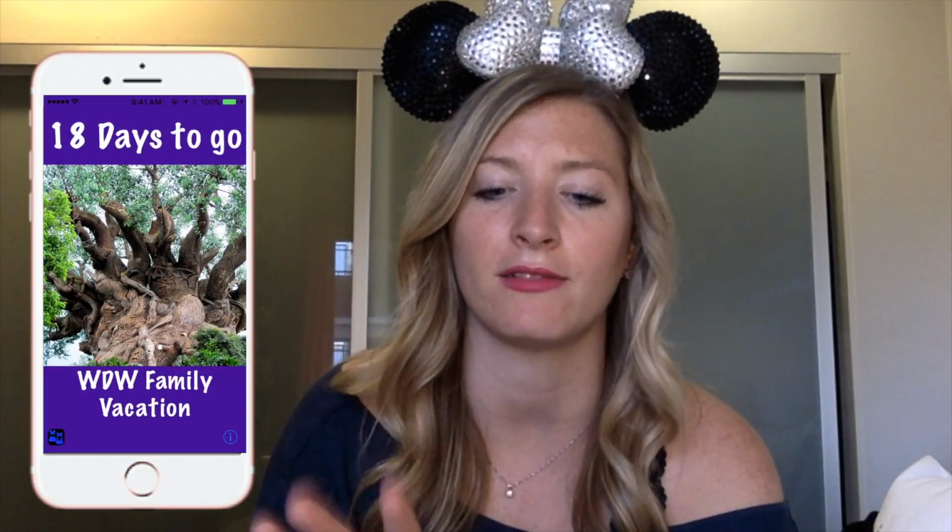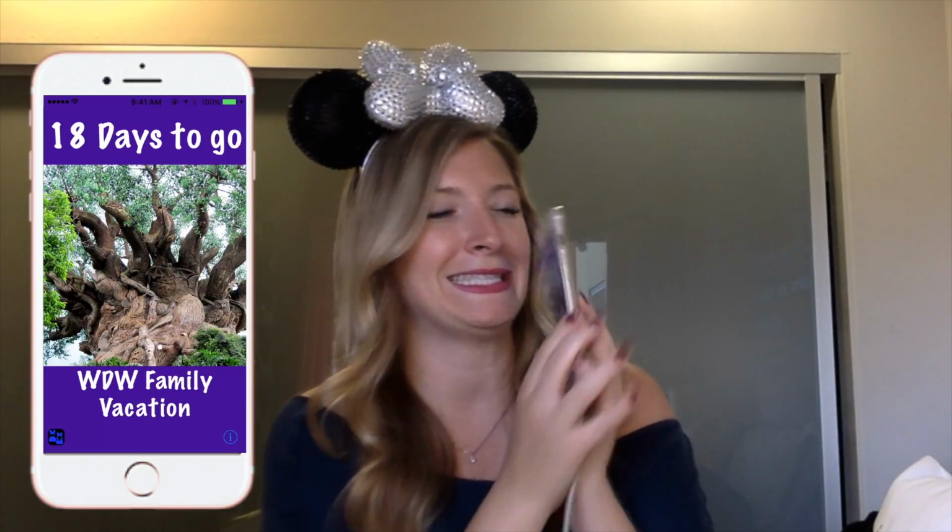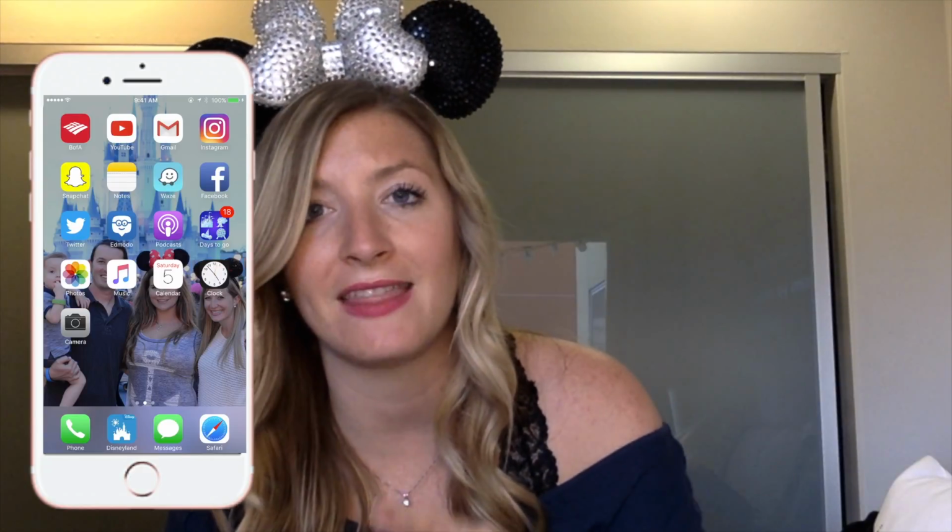It's really, really basic, but it counts down your days to your Disney trip, so mine's 18 days from now. The coolest part about this app is you don't even really need to open it. On the screen itself, it has little notifications, and that's your countdown.